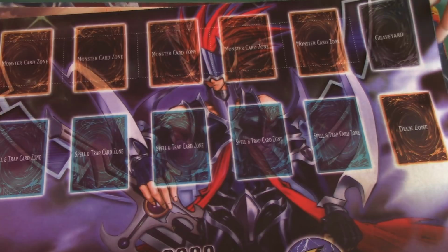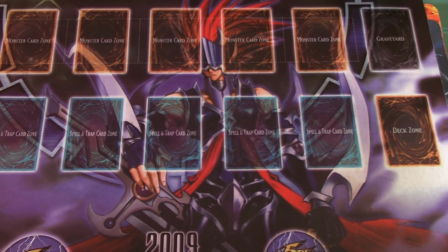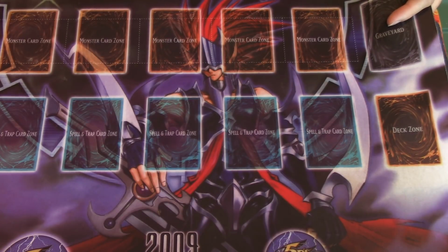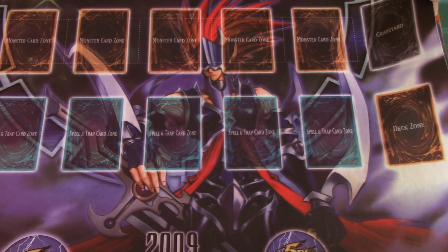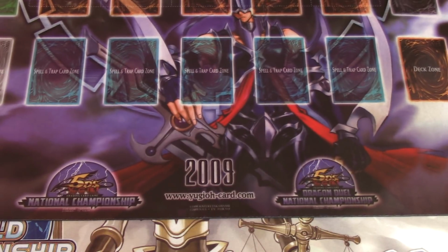Next, we have a playmat that my brother actually won. Now, my brother, who you've never seen on this channel, actually used to play Yu-Gi-Oh! back in the day. He played Dragon Duels back when we had YCSs and SJCs. I don't remember if we had Dragon Duels in the SJC era, but I know we had them with YCSs. But this playmat is really cool.